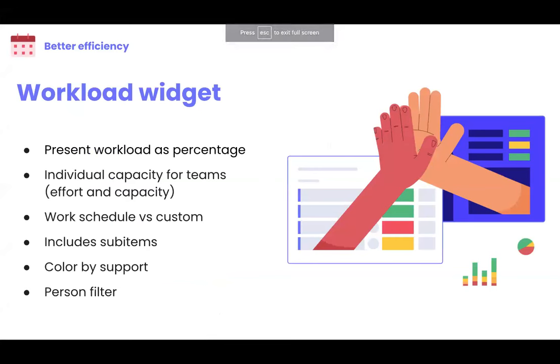And let's move to our next topic within better efficiency, that is our workload widget. When it comes to better efficiency, strong resource management is key. With our workload widget, you can better visualize, plan, and manage your team's schedule and their capacity. This feature is available from the Pro plan. In 2023, we added many new capabilities to this feature. These are more technical changes, so I will jump into the platform to explain them, but to summarize, we have the option to choose which column to present workload as a percentage, individual capacity for teams, adding some items, used to color the items, the ability to filter by person, and more.